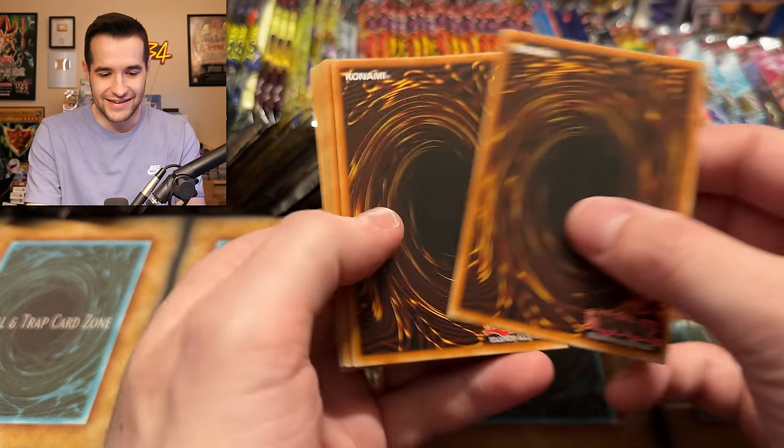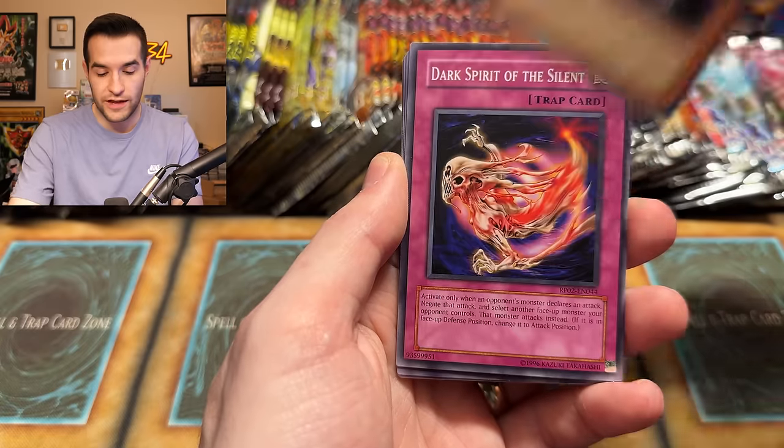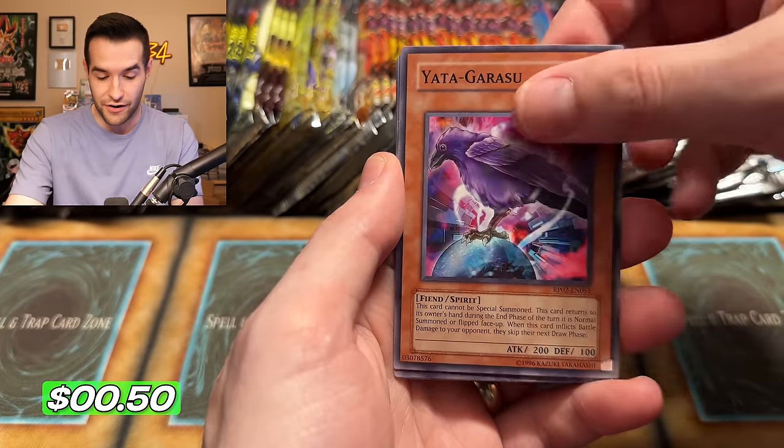Come on. 1, 2, 3. You know you want to. 4, actually. Card of Safe Return. 4-star Ladybug of Doom. Here could be the moment, an hour into the video. Spirit Message Eye. How crazy would that be? Like an insane pull like that being an hour into a video. Yata-Garasu. That's a great card.